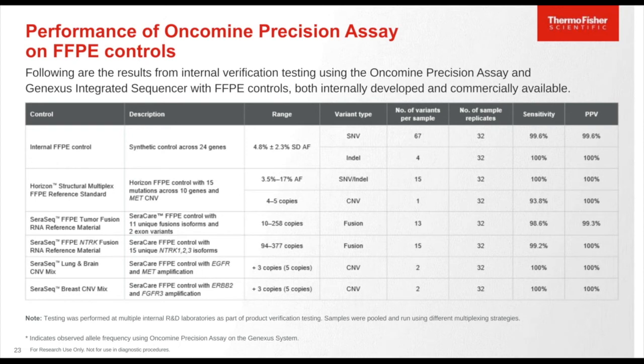There were 32 replicates tested during internal verification. Our sensitivity for this control was 99.6% with a PPV of 99.6% for SNVs, and 100% for both sensitivity and PPV for indels. We also tested some of the commercially available controls from Horizon and SeraSeq, including fusions, CNVs and SNVs, and we had higher than 95% sensitivity and PPV as highlighted.